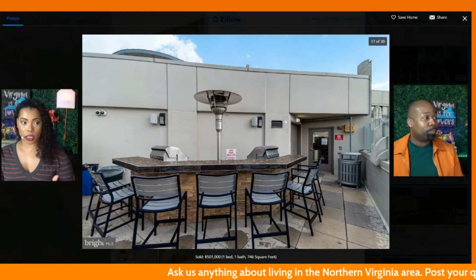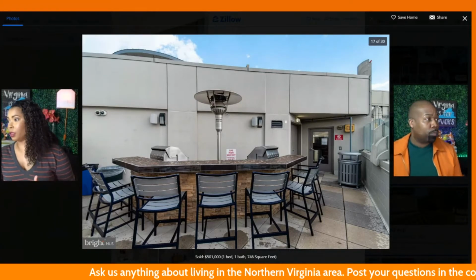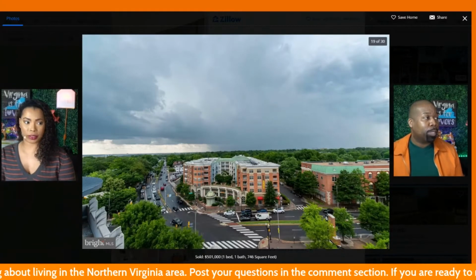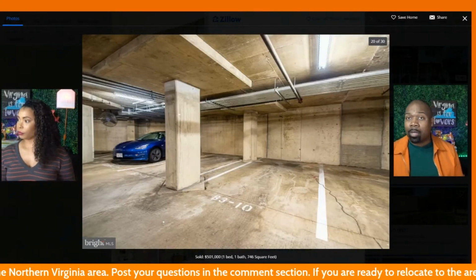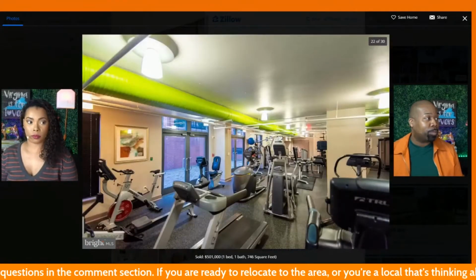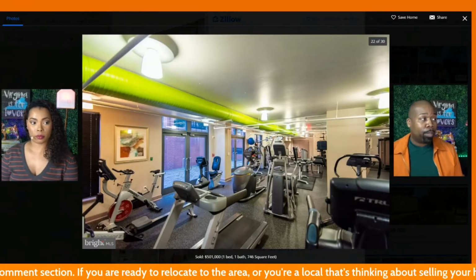So if you want to entertain, or if you're just enjoying some time at the pool, you can just step right on by and go to the grilling area. Beautiful views, especially if you can get into the 9th or 10th floor in this development. They have gorgeous views. And then this is the gym.